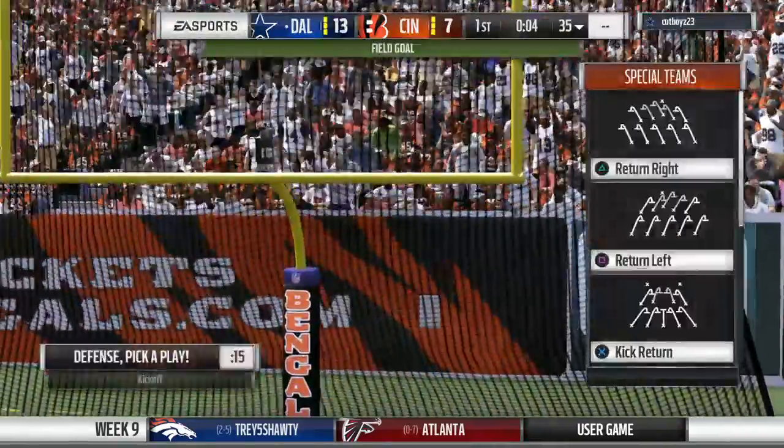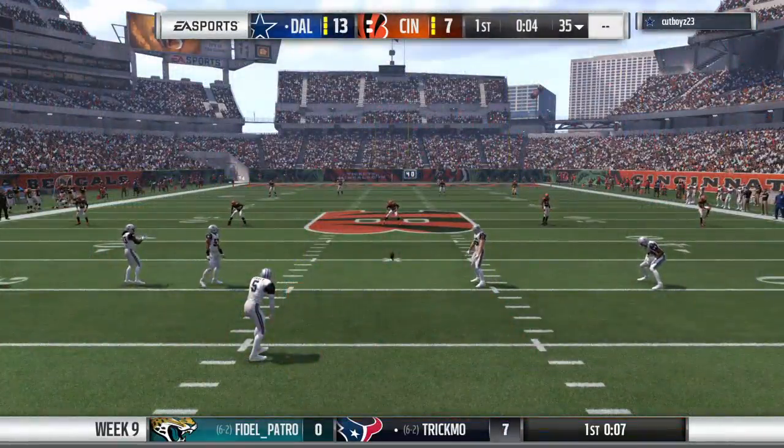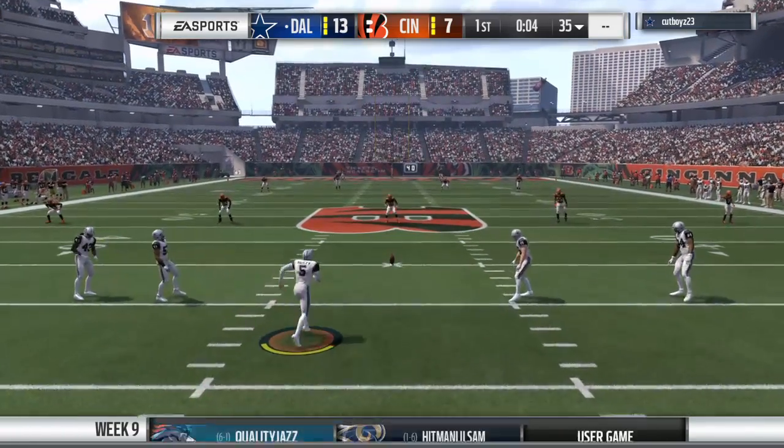And Bailey able to knock it through. And the lead stretches to 6 here. It's 13-7. So after the pick, they can't capitalize for 6, but they do get 3.